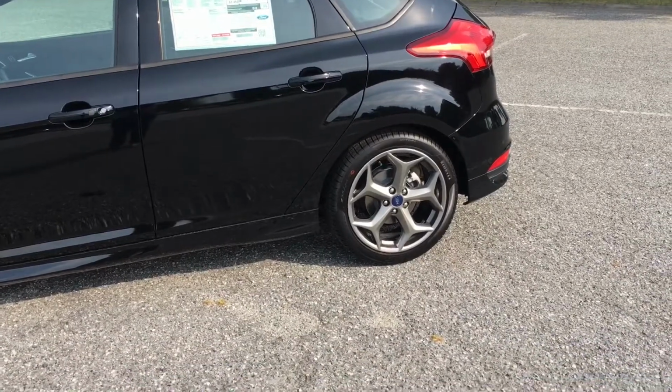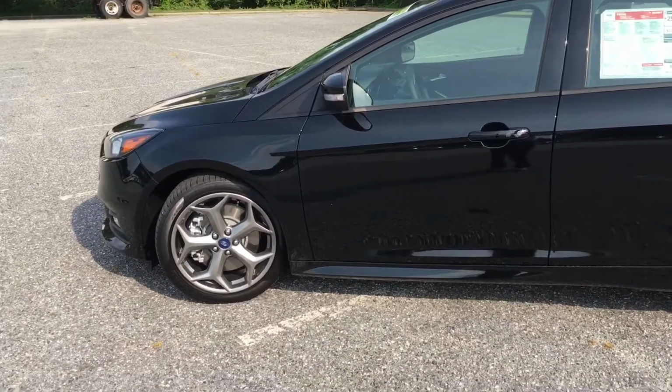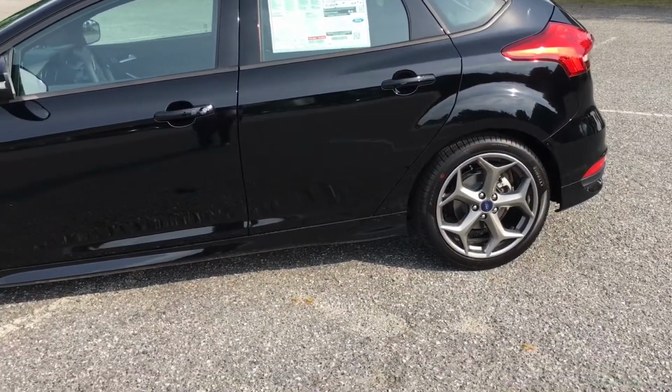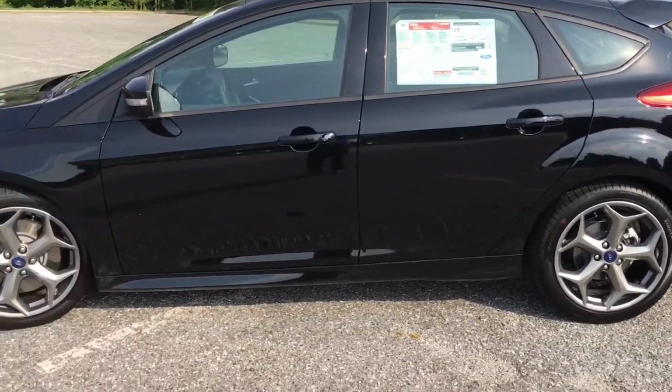The car's known for being a sleeper. It's not something that, whenever you're driving down the road, you look at and automatically say, oh, that's a quick car, oh, that's a fast car. But go up beside it, try to race it, and it's going to give you a run for your money.